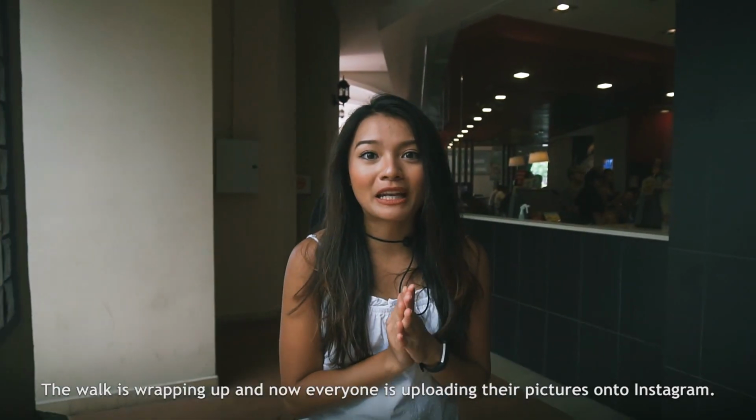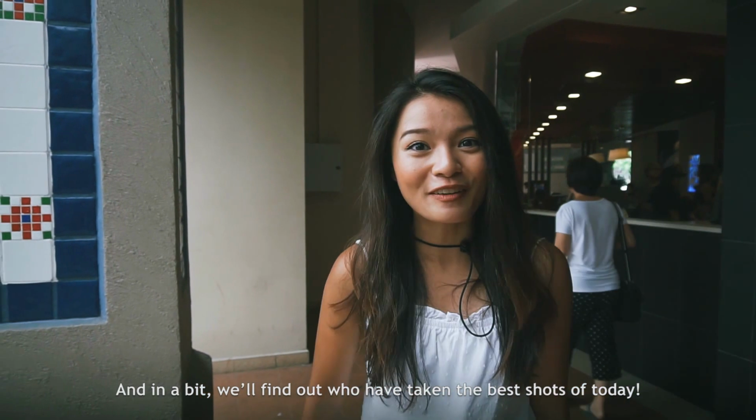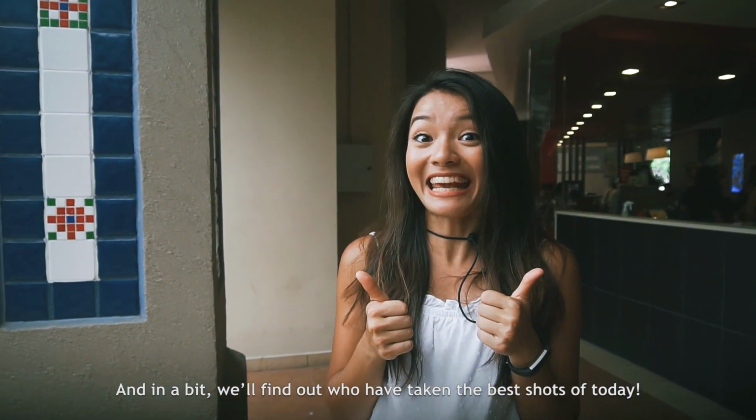The walk is wrapping up and now everyone is uploading their pictures onto Instagram, and in a bit we'll find out who have taken the best shots of today.